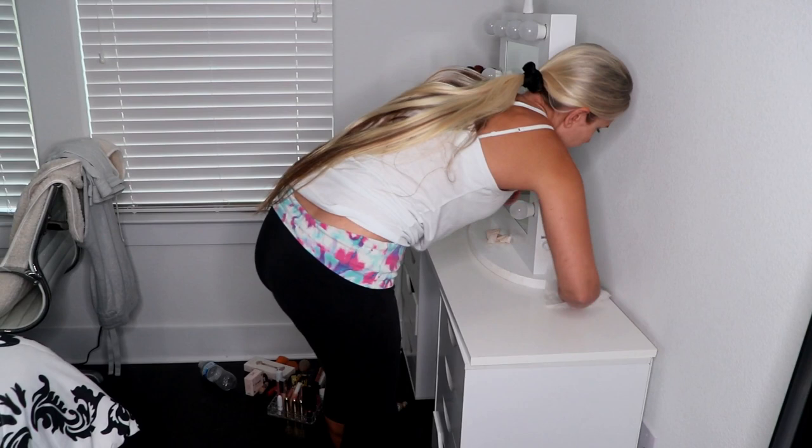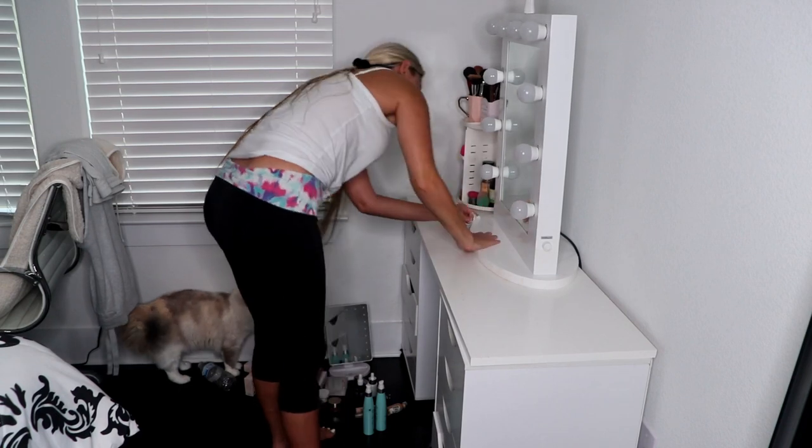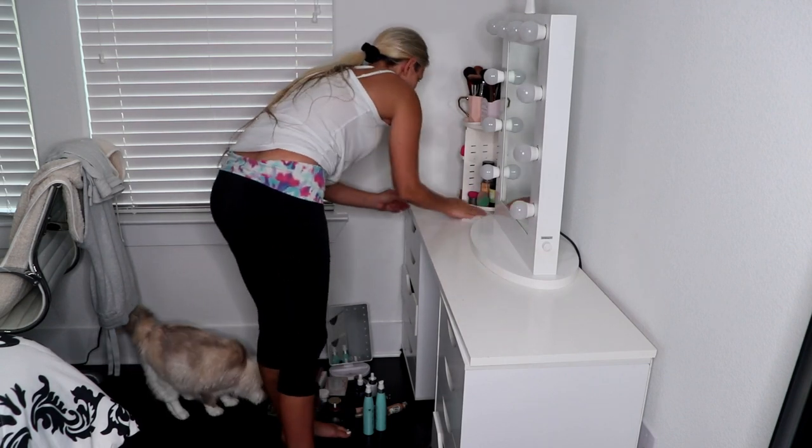Look at the difference on my desk. Do you see all the makeup? It's so gross. There's face makeup and concealer and oils and God only knows what. But it is wiping off so easily with the Clean Freak spray and the baby wipe. So yeah, I'm just wiping this all down real good, and then I'm gonna go in with my foam glass cleaner and clean my mirror off, my big mirror and my little mirror, and then I'm gonna put everything back in its place.